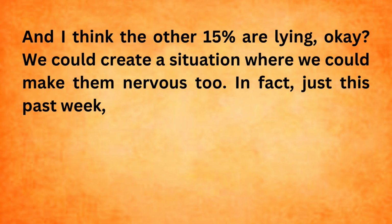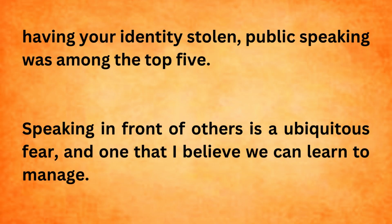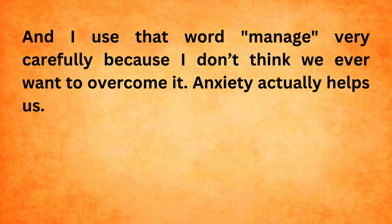We could create a situation where we could make them nervous too. In fact, just this past week, a study from Chapman University asked Americans, "What are the things you fear most?" And among being caught in a surprise terrorist attack, having your identity stolen, public speaking was among the top 5. Speaking in front of others is a ubiquitous fear, and one that I believe we can learn to manage. And I use that word manage very carefully because I don't think we ever want to overcome it.